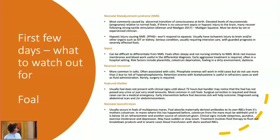And then I suppose on the less serious side of things, retained meconium is quite common, particularly in colt foals. So you'll see them with their tail up trying to pass their meconium, and they tend to get very irritated with it. It's usually pretty straightforward to treat. We usually just treat them with enemas if they haven't already been done. Maybe some buscopan to cause a bit of gut relaxation, or a little bit of sedation for them to just stop panicking about it until they pass it. And then sometimes some fluids, because foals that are a bit dehydrated, all the mucous membranes in their gut can be a little bit dry.